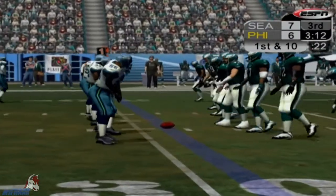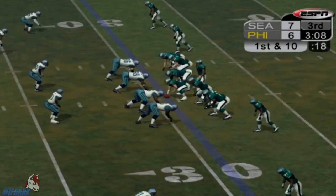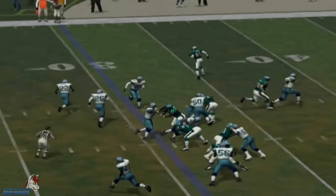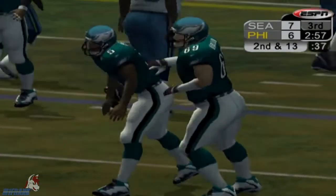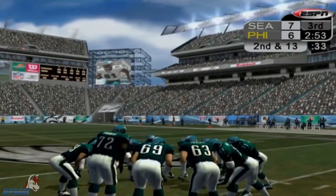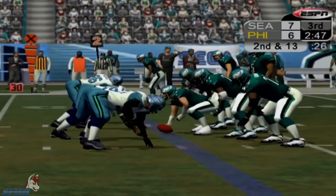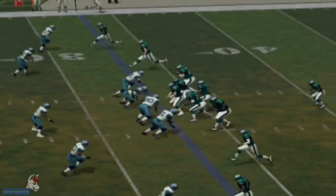Definitely. Great call by the offensive coordinator. And it will be a first down. First down, empty backfield. Bates gets the sack at the 33. Number 50 with the tackle. Second and 12. Ball at the 33.